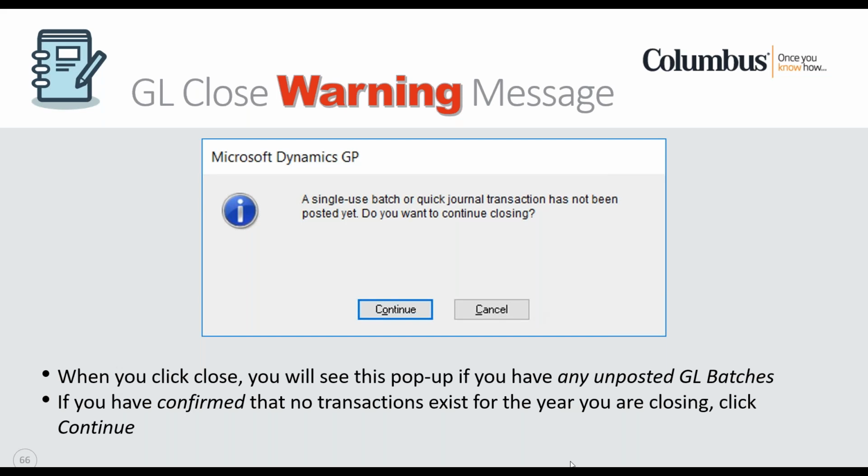So you will most likely get this warning message. This GL close warning message pops up anytime you have any batches open. When you click close, you will see this pop up if you have any unposted GL batches. If you have confirmed that no transactions exist for the year you're closing, then go ahead and click continue. If you've already done your due diligence and looked at the master posting and checked the batch recovery, then you can just continue on past this message.